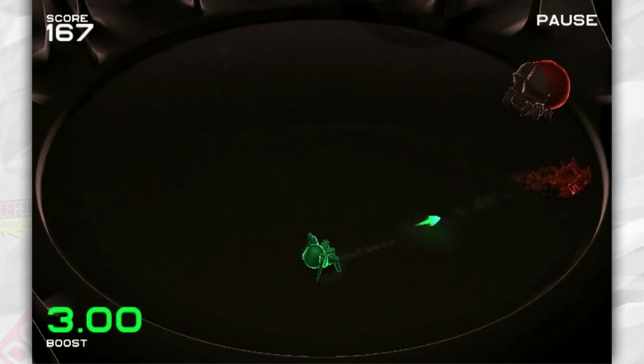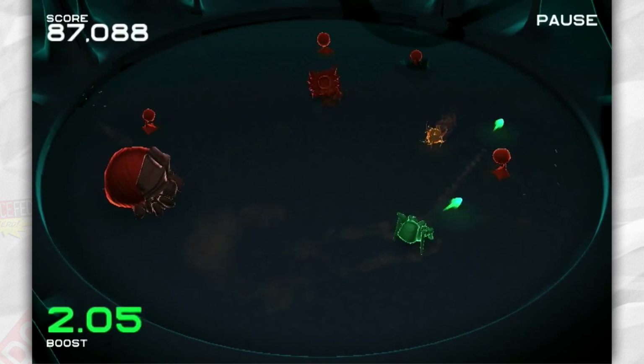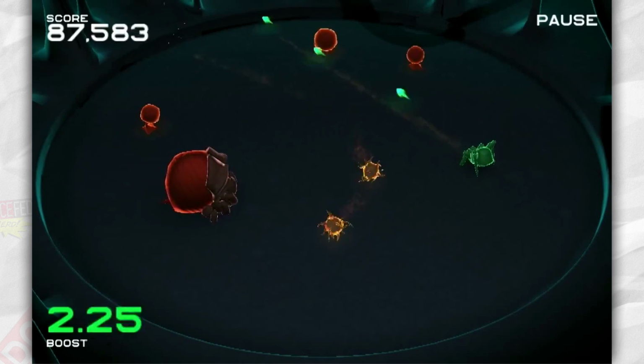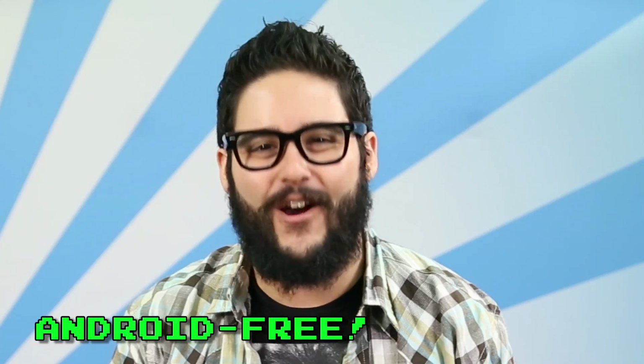Next up, we have an Android exclusive game called Antibody Boost. You play as a defender of your immune system and destroy all the foreign invaders to protect your fragile human body. You tap around the arena to shoot the bad bastards, you try to get the high score, die, and try again, forever. The game is free on Android only, no iOS, all right?